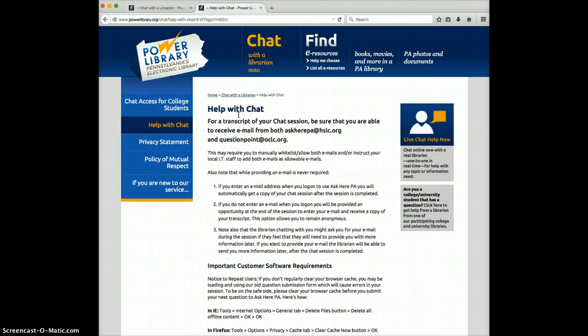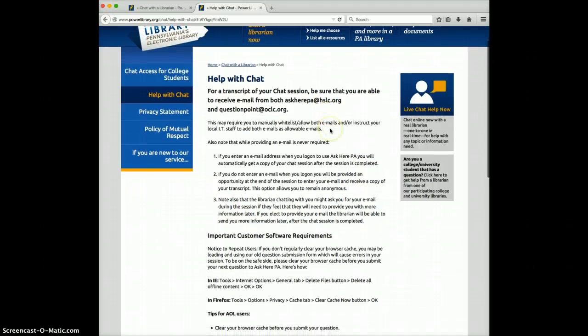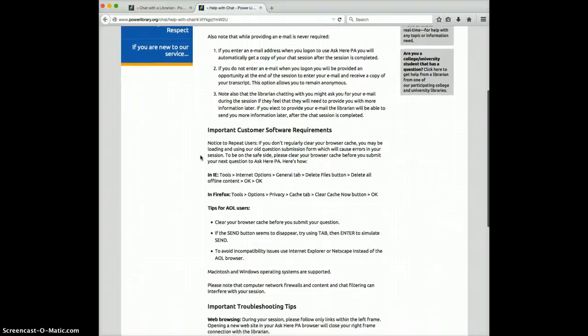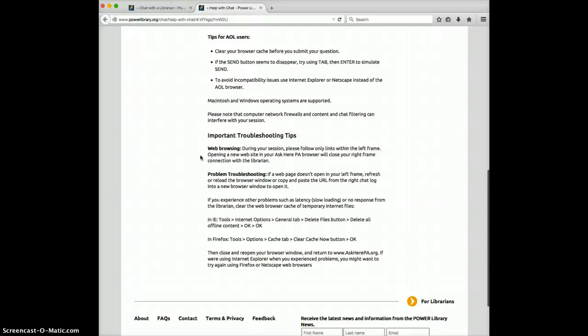This page includes useful tips to help you with your chat session, including providing your email address to receive the transcript of your chat, or to have the librarian contact you with information in case your chat would have taken too long to research. Other useful information includes which browsers to use, and if you're having any issues while performing your chat.